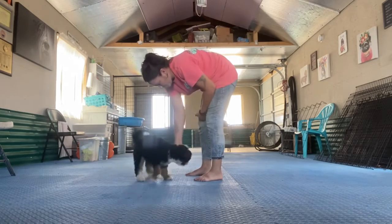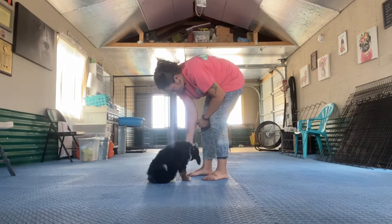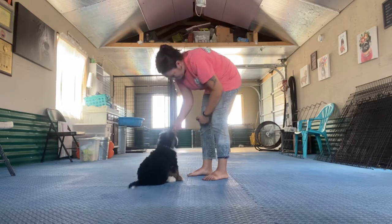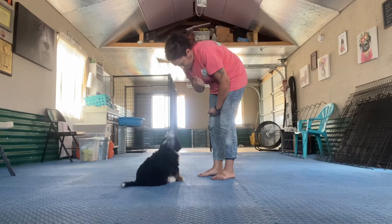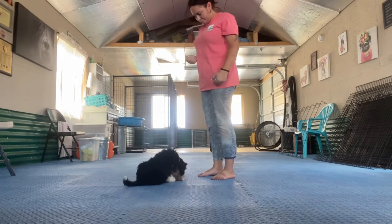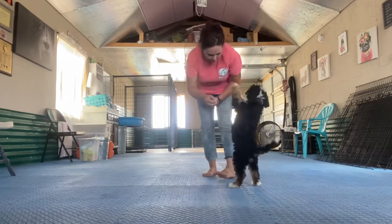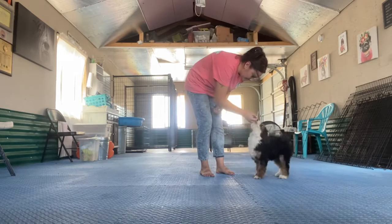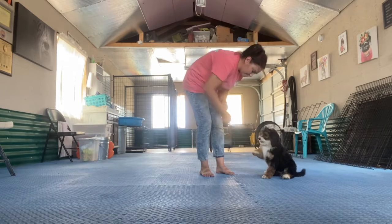So one of the first steps of training is really just showing them how to eat a treat. Now they have had little chewy treats already, but they've never had this specific type of soft treat. So as you can see, she plays with it a lot in her mouth. It takes her a little while to figure out how to chew it, also how to take it from my hand. As we progress, she starts to understand and she's able to move on a lot faster.